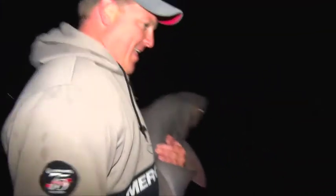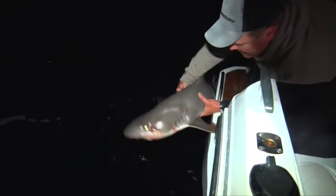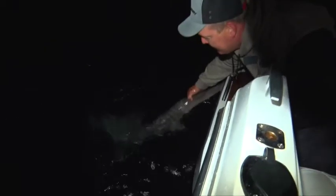Okay. Come on, big girl. Back you go. What a beautiful fish, Charlie. She's okay, mate. Let it go. Beautiful. What a fight. Love letting the big girls go, mate.